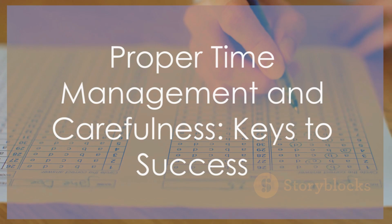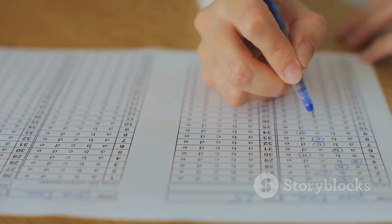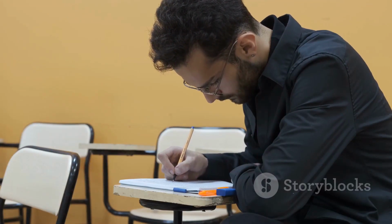Remember, the exam is not only about what you know, but also about how well you can manage your time and stay calm under pressure. So take a deep breath, trust your preparation, and give it your best shot.